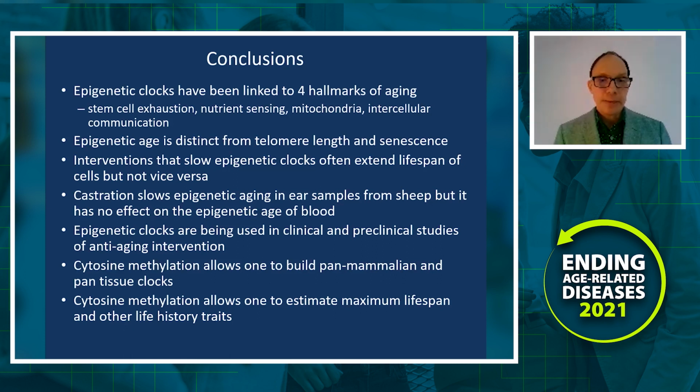Epigenetic clocks are already being used in clinical and preclinical studies. We published some articles on it in the past. I mentioned, for example, Greg Fahy with his thymus intervention. I also showed you that cytosine methylation allows one to build these pan-mammalian clocks, and also allows you to estimate the maximum lifespan and many other species characteristics for mammals.